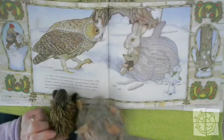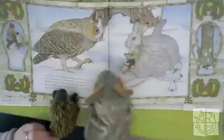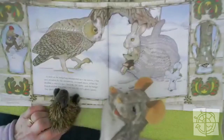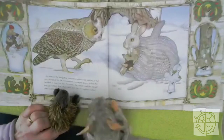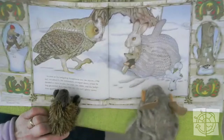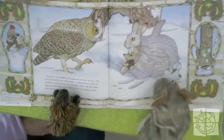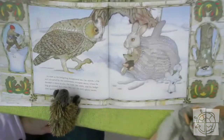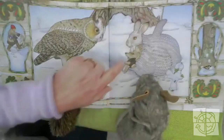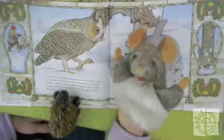Ooh, talons. What are talons? Let's see. Let's find out. Oh, talons, talons. That must be those sharp claw-looking things. Yeah, talons. Oh, my goodness. What? The mitten stretched again. Look, I see the prickles from the hedgehog sticking out of the mitten. I see mole's nose. I see hedgehog's nose. I see rabbit's big ears. Oh, everybody in the mitten.